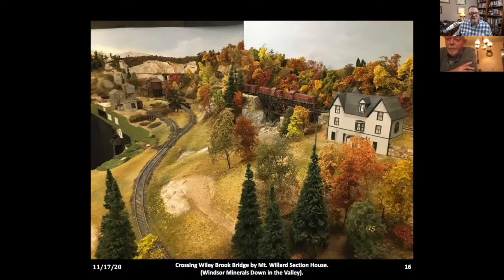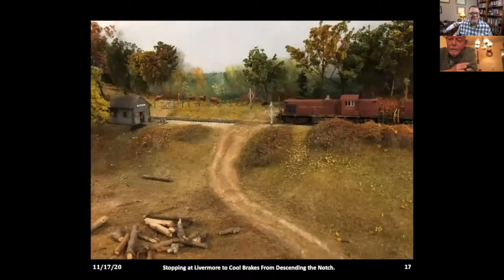The whole layout's on one level, right? But I can see there's some grade. Well, I'll say where it started below Quebec Junction, it was going to be a double decker, and the way it worked out, I just didn't like it. So I said, the heck with that idea, and it's essentially a single layout, or single level.